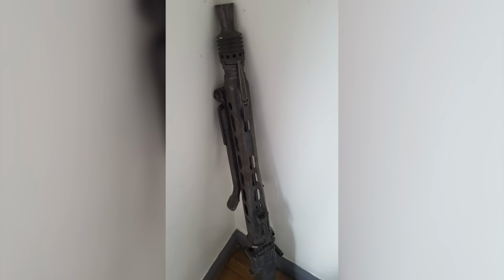I was going through my great-grandfather's attic and came across this thing. No idea what it is, but it kind of looks like part of a weapon. Anyone know what this could be?